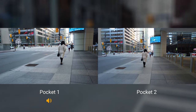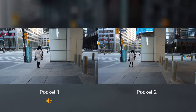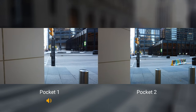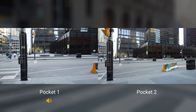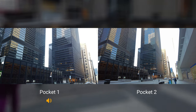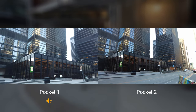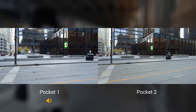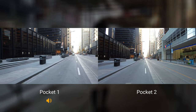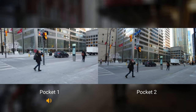And this is Bay and King. So I could go either direction on King. If I turn right, I'll get to St. Andrew Subway. If I go left, I'll get to King Station. And if I go south, I'll get to Union Station. This is a rather iconic look. Okay, let's just head east here.